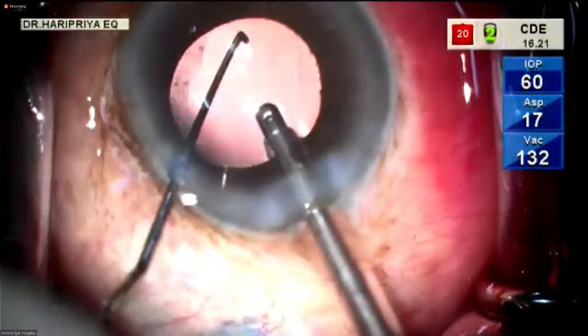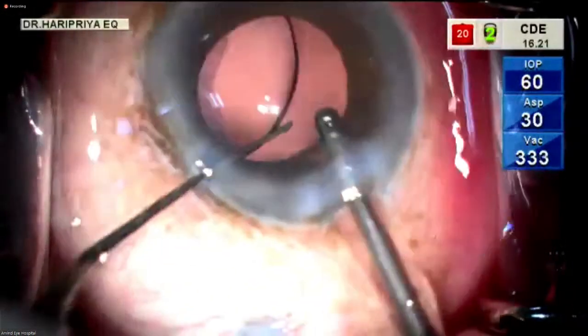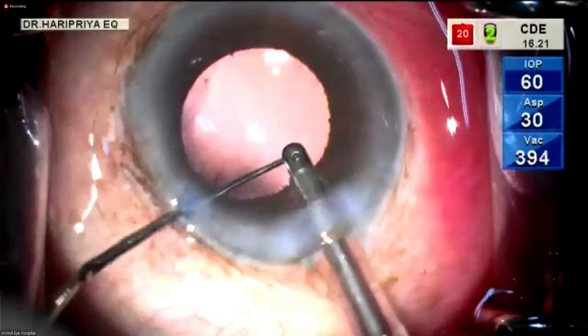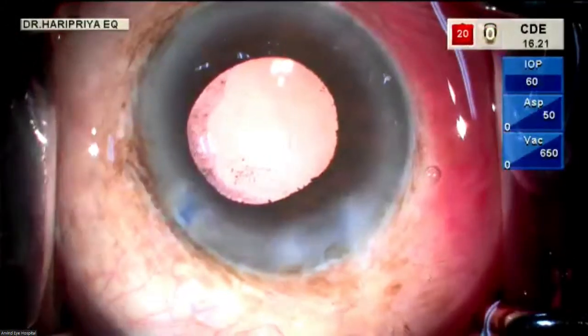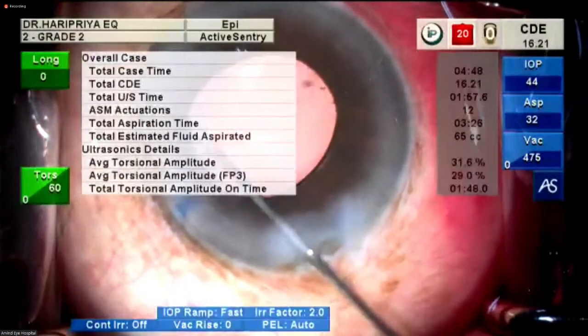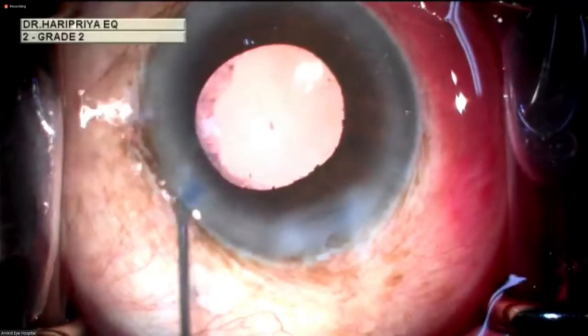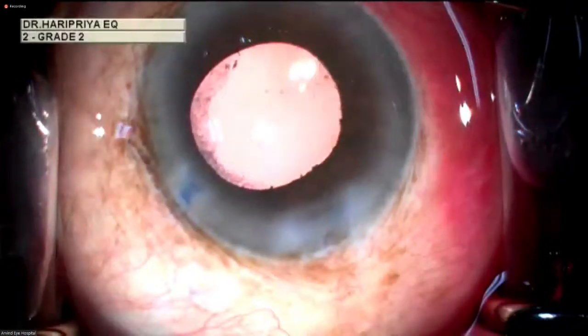So if you want to lift the optic, just hook on with the Sinskey, move to one side, and then aspirate the viscoelastic below the optic. Antibiotic.